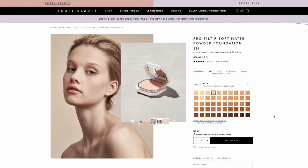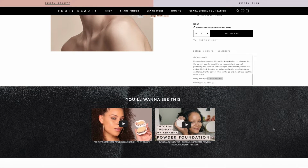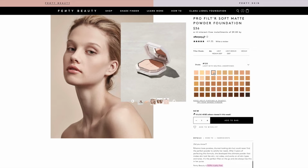This is the Fenty website. And oh, there's cute little Rihanna. She probably would not like me to say she's cute. There's fierce Rihanna. Actually, she is cute. I have this marked at 120. That's my shade. Light with neutral undertones.